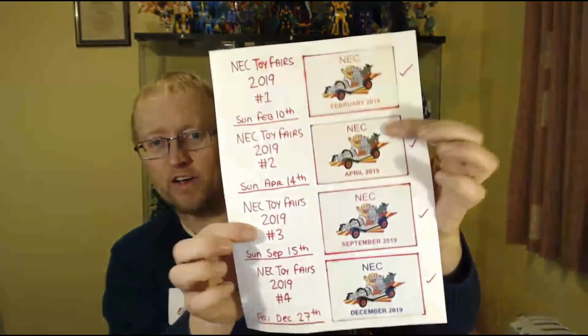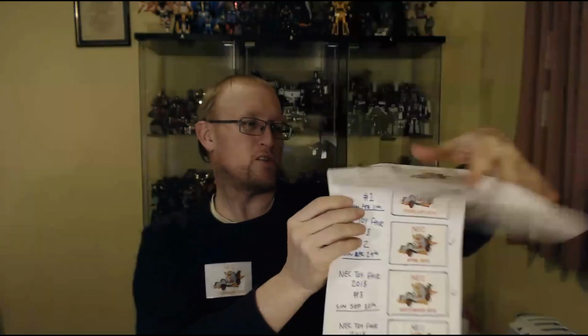In previous years, I've been doing a thing of collecting them. So there's the ones for 2019. And there's the ones for 2018. So I'm doing a sticker sheet for this year as well, which I'm going to fill in hopefully as I go to the various events. But anyway, what did I get at this NEC Toy Fair in February?